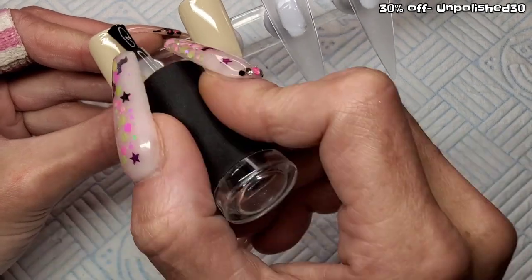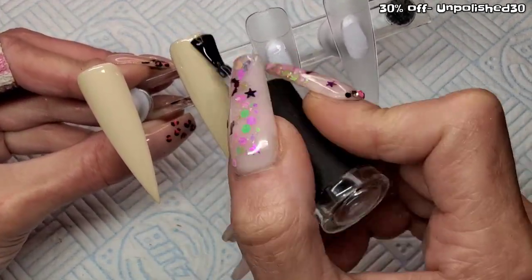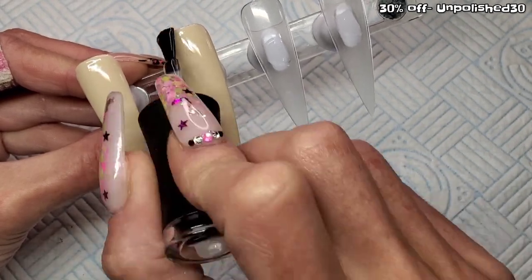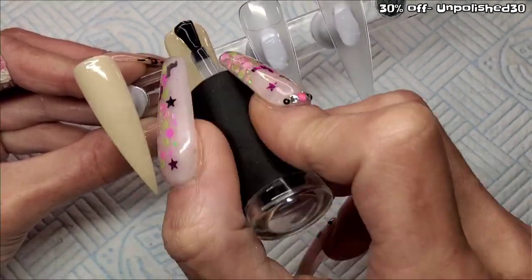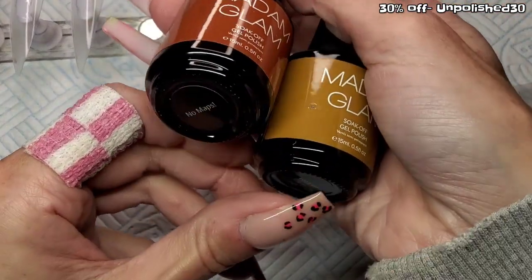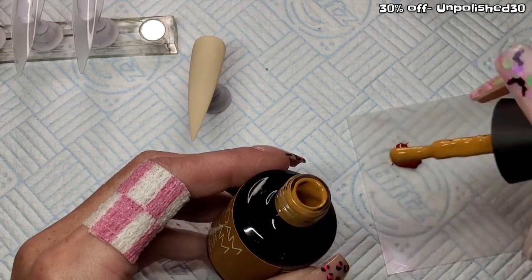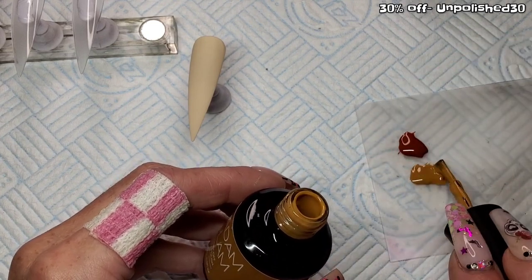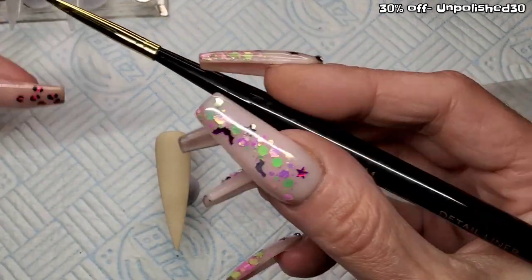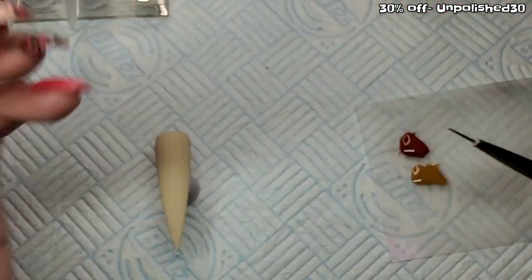So I'm starting with these two tips, and one of them is going to be a sweater nail. I've pulled some decals out to use as well. This first nail, I'm going to use these two colours, No Maps and Are We Lost, and do a sweater nail, but I'm just going to alternate the colours. I'm using Madame Glam's Detail Liner, perfect for these little designs.